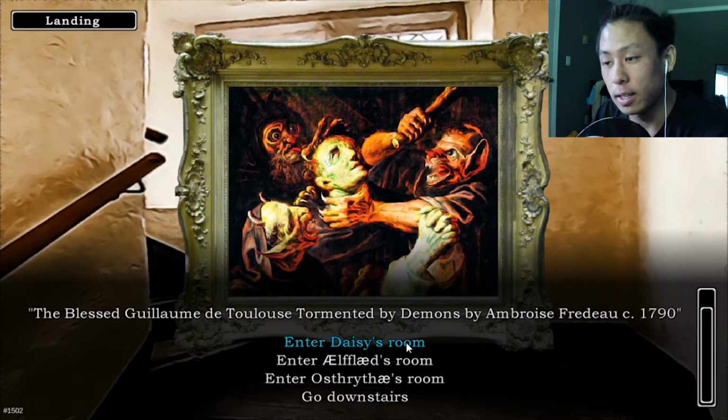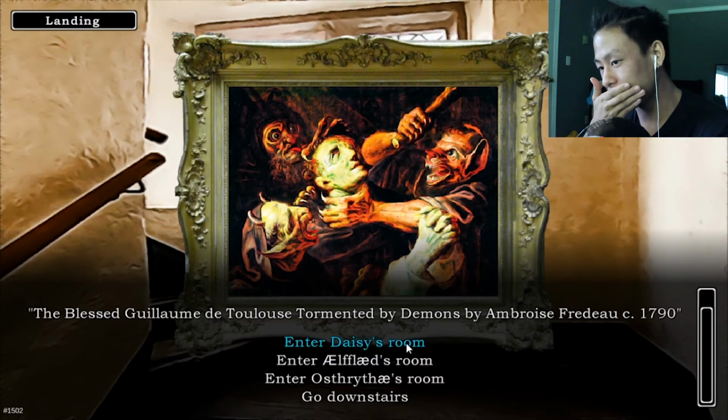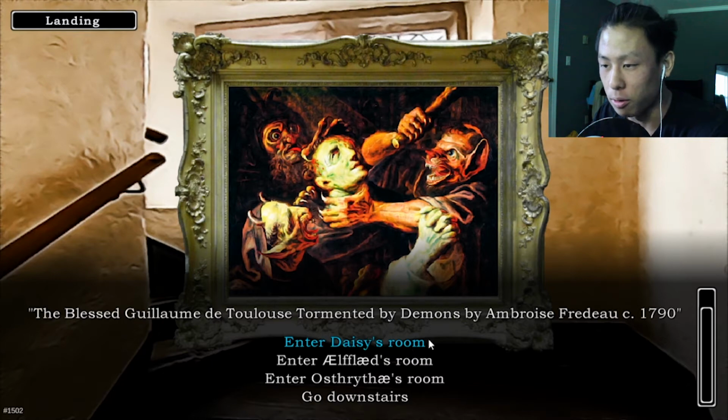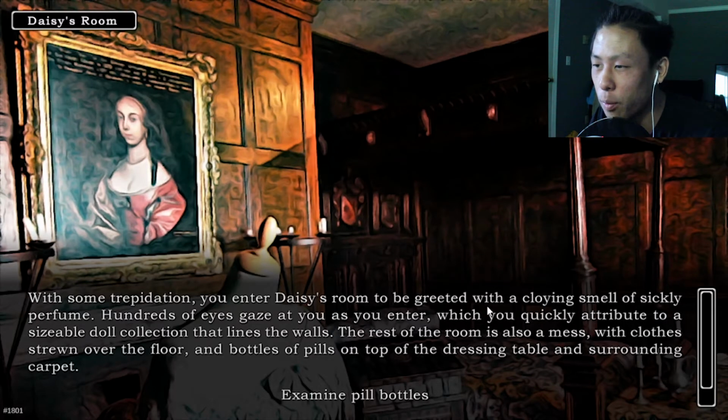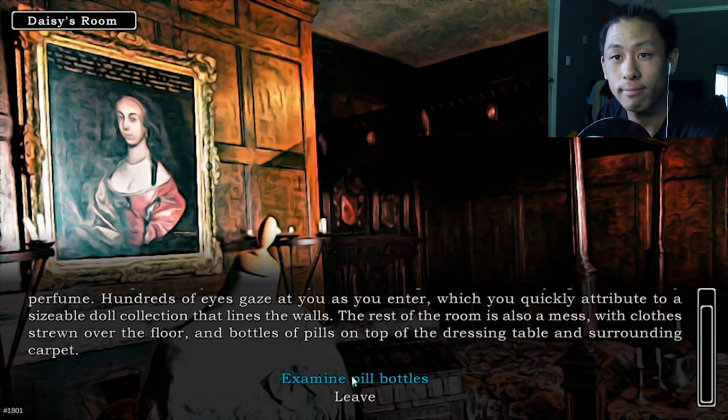Okay, well, Daisy's in the foyer, entrance area, I don't remember what it's called, the antechamber, so let's enter her room. With some trepidation, you enter Daisy's room, to be greeted with a cloying smell of sickly perfume. Hundreds of eyes gaze at you as you enter, which you quickly attribute to a sizable doll collection that lines the walls. The rest of the room is also a mess, with clothes strewn all over the floor, and bottles of pills on top of the dressing table and surrounding carpet. I don't think she's okay. Let's examine the pill bottles.